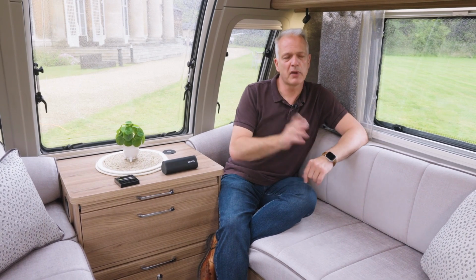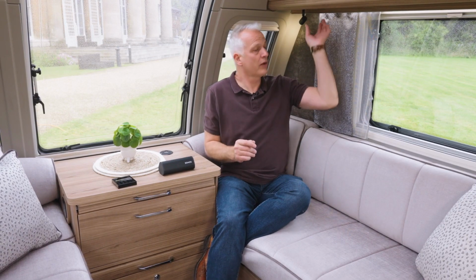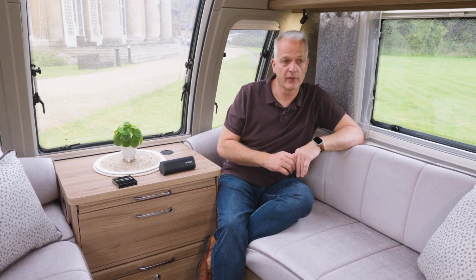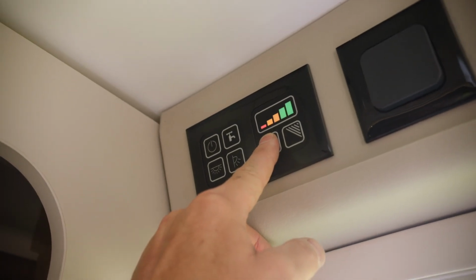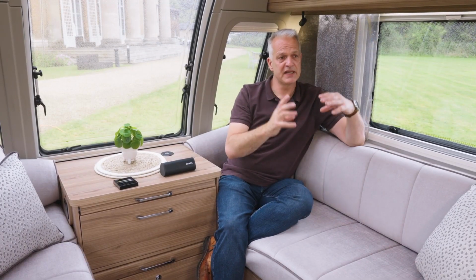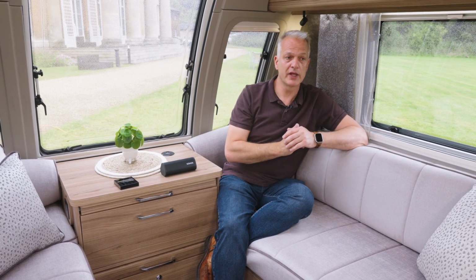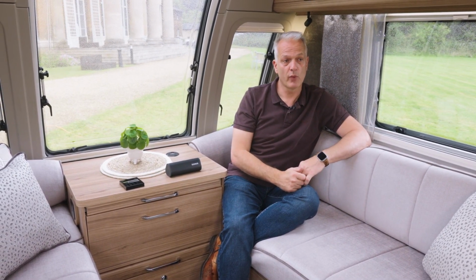Now the technology doesn't end there. 230 volt sockets, plenty of 3-pin sockets throughout the caravan, also USBs. There's a USB here on this wireless charger and also in the reading lights throughout. Now this is fitted with Alde, their wet central heating system, and there's the new Vegas control panel above the door. Now as we're moving up the caravan, on the roof there is a new 130 watt solar panel. Now this is a slimline flexi panel, reduces drag when you're towing, and obviously as this is a Bailey caravan, it's also pre-wired for Wi-Fi.